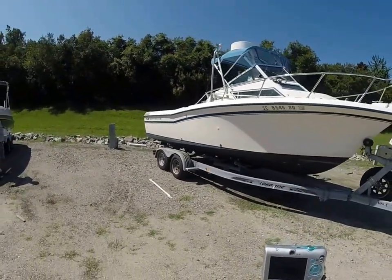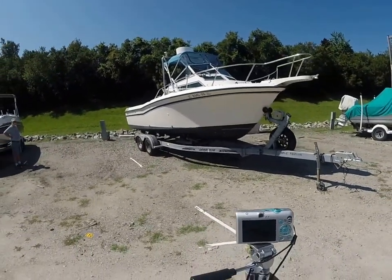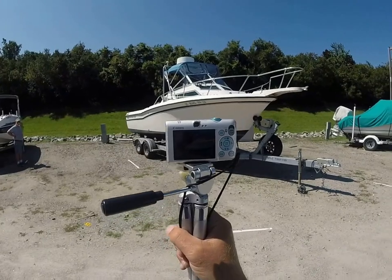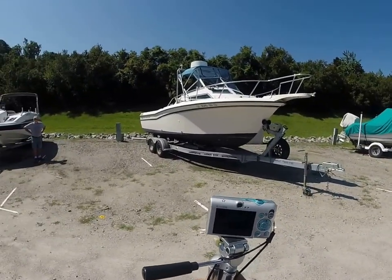Reasonable offers will be considered on an offer sheet with a deposit to present to the seller. Survey and sea trial are also available when under contract, and she needs to find a good home.